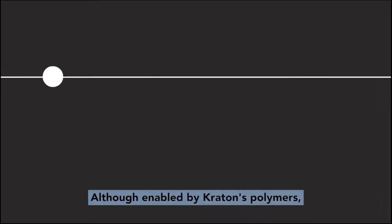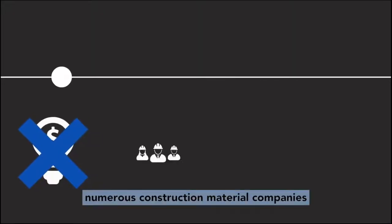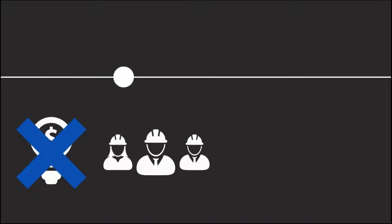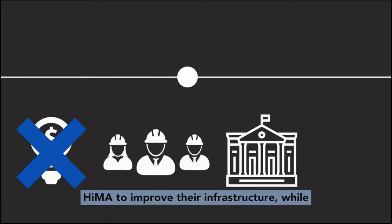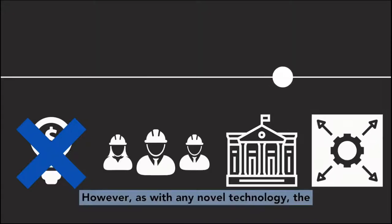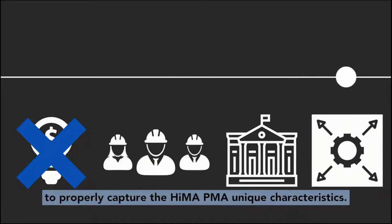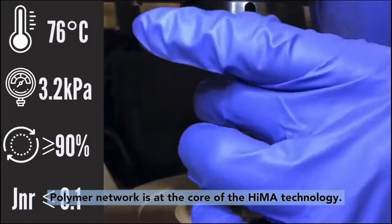Although enabled by Kraton's polymers, the HiMA technology itself is not proprietary. Numerous construction material companies implemented HiMA into their product offering. Additionally, a growing number of public agencies use HiMA to improve their infrastructure while utilizing the existing specification frameworks. However, as with any novel technology, the conventional test limits are often inadequate to properly capture the HiMA PMA unique characteristics. Polymer network is at the core of the HiMA technology.